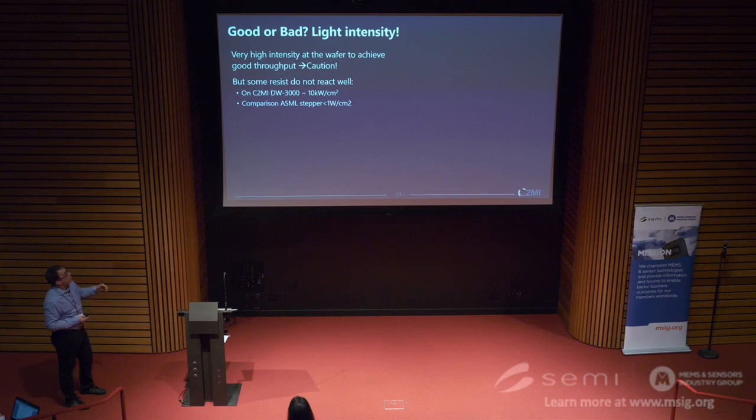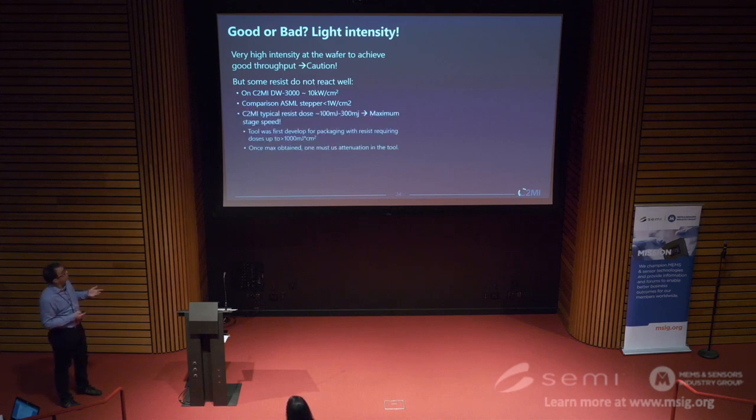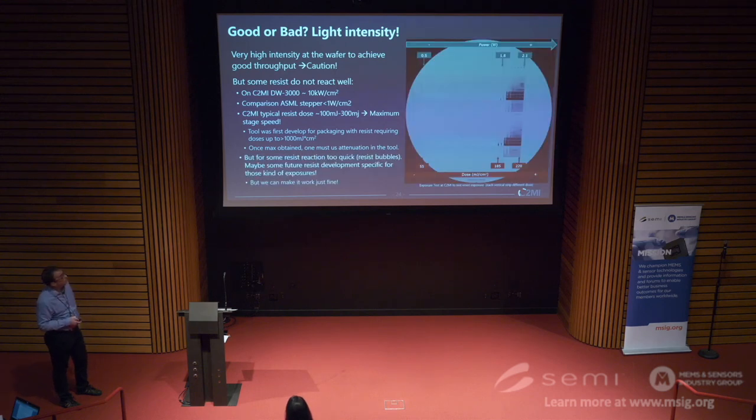Light intensity: the GLV can cope with 10,000 times the amount that is normally used with our steppers. The resist wasn't made initially to cope with this. So if you're lucky, you get a good resist that has no problem. If not, you can get some issues, and we had to go through test masks. You see here how we can change the power, because there's an attenuator within the tool to make it lower intensity at the wafer, along with the dose and the speed. So you create a map, and we see where the issues are. The issue is really that nitrogen is creating bubbles because the exposure is too quick. Something to bear in mind: you need to test for each wafer, each resist. We've seen some resists work, some work so-so, and some are completely no deal. So something to think about.